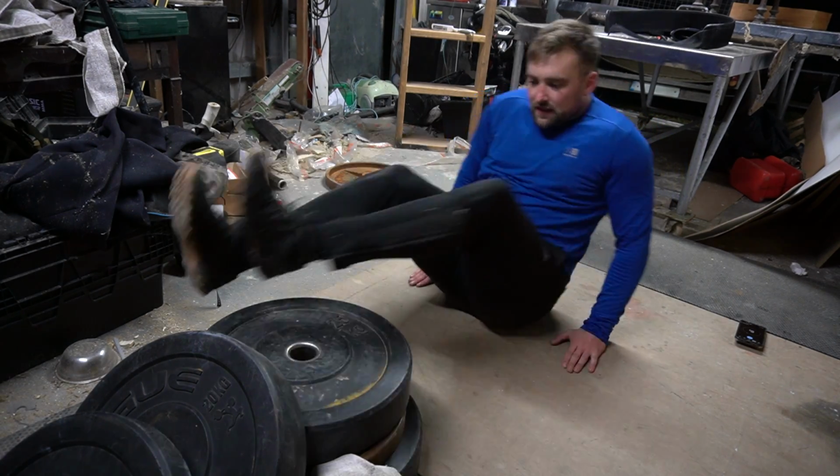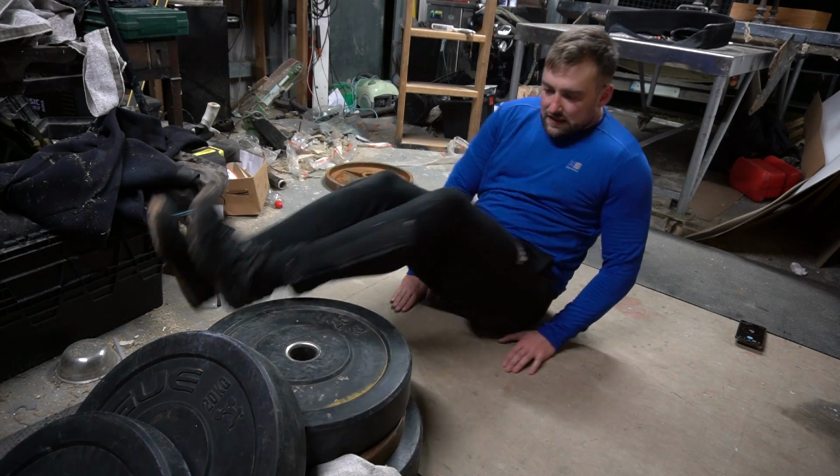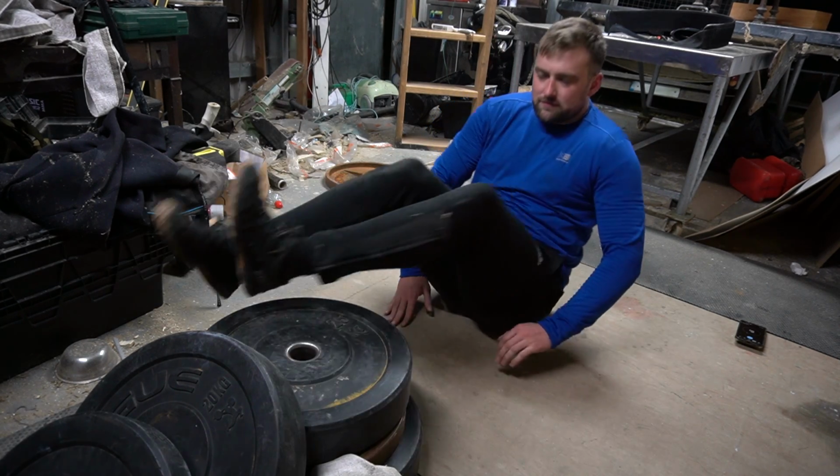The shed is an absolute disgrace as well. So there's a lot of projects ongoing at the moment. So there's a hell of a lot of sawdust and dust around the place, but it works.